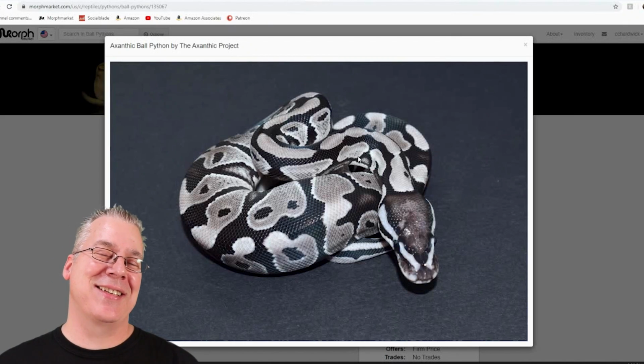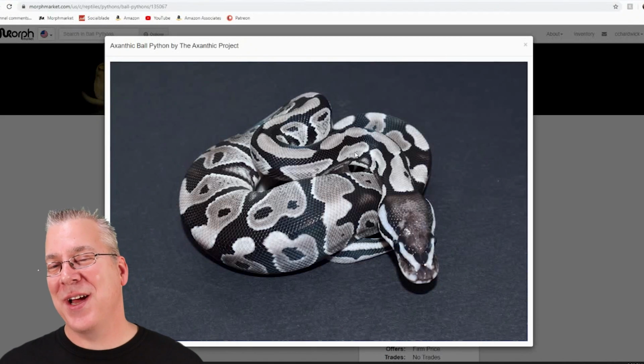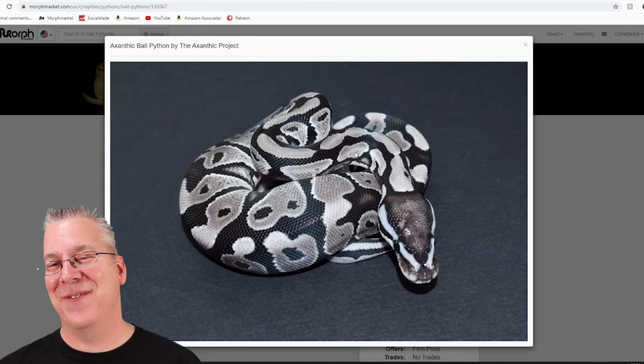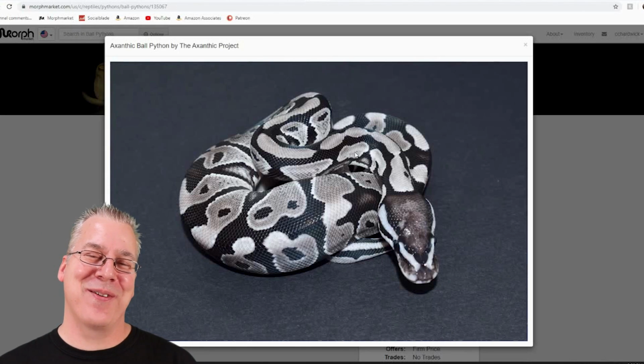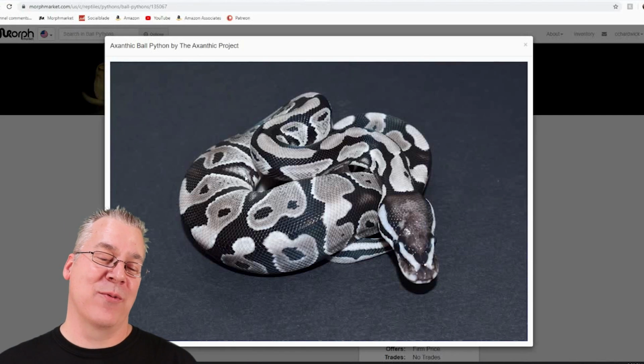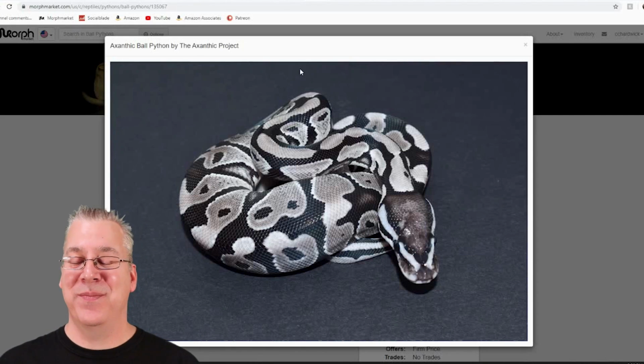As a matter of fact, I've actually seen some people on YouTube videos pick up their VPI Axanthic and start talking about the Axanthic, and I'm like, is that really a VPI? Did you pick up the right snake? It's pretty amazing the differences. I would consider this a really high quality line of VPI Axanthic.